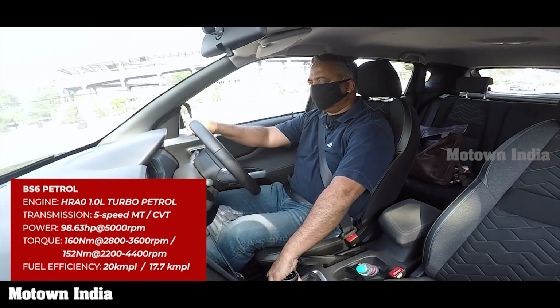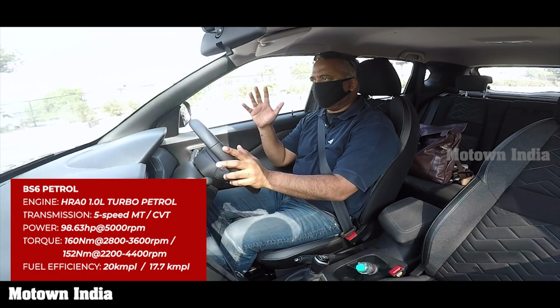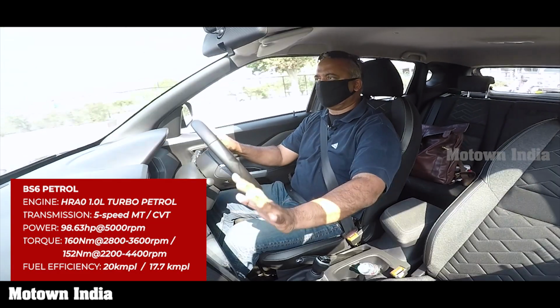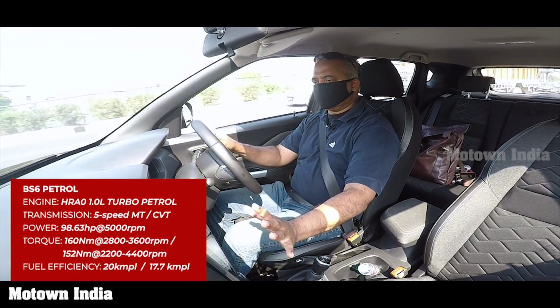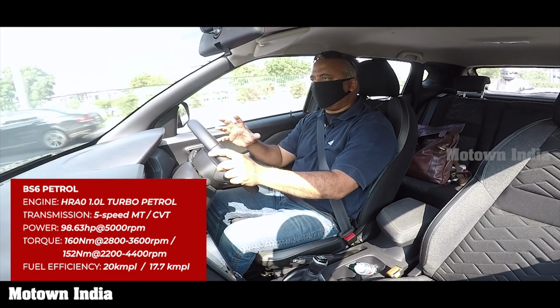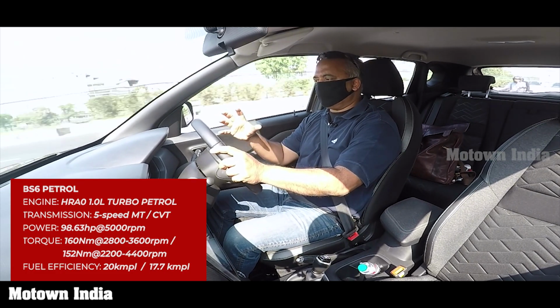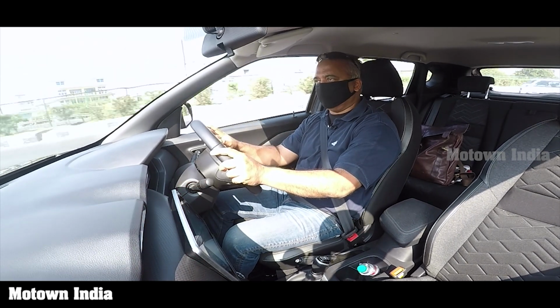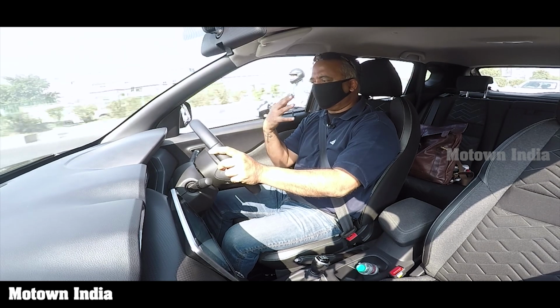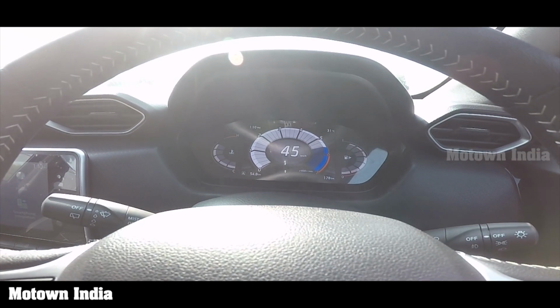Now there we go. From the driver's point of view, I find this touch screen is slightly tilted towards me. The instrument cluster is very colorful, very bright, and in this bright sunlight, the colors come out pretty vibrant and clear, which is very important. I usually wear specs, but without specs, I can make out that everything is crystal clear.